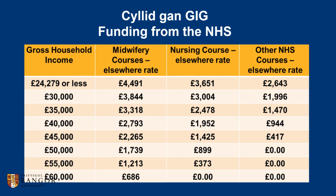It's also correct for those of you perhaps who are mature students who are perhaps still staying in your home where you either pay a mortgage or you pay rent. That is also considered an elsewhere rate. So this is the money that would be available to you as a means tested bursary.